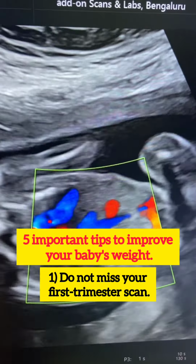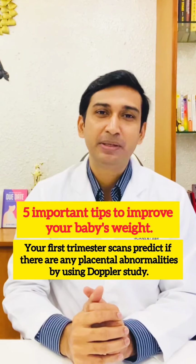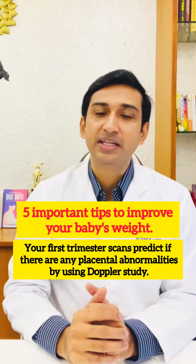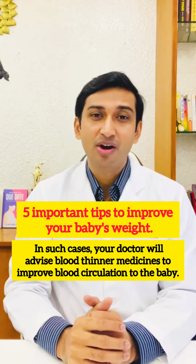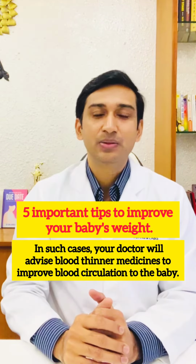Number one, do not miss your first trimester scan. Your first trimester scans predict if there are any placental abnormalities by using Doppler study. In such cases, your doctor will advise blood thinner medicines to improve blood circulation to the baby.